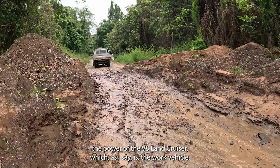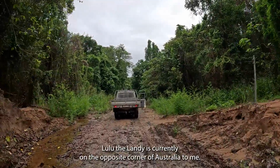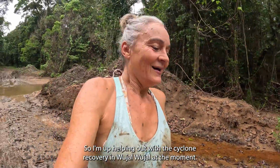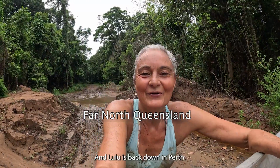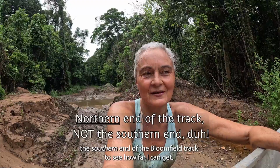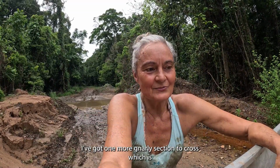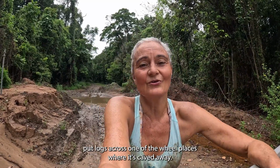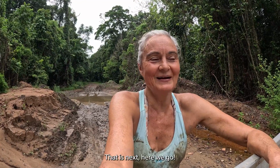So I do love the power of the V8 Land Cruiser, which, as I say, is the work vehicle. Lulu the Landy is currently on the opposite corner of Australia to me, so I'm up helping out with the cyclone recovery in Wujal at the moment, and Lulu's back down in Perth. So I'm just exploring up the southern end of the Bloomfield Track to see how far I can get. I've got one more gnarly section to cross, which is a bit of the road on a dip that has given way, and someone's put logs across one of the wheel places where it's caved away. That's next. Okay, here we go.